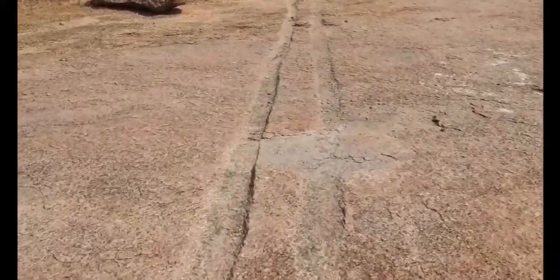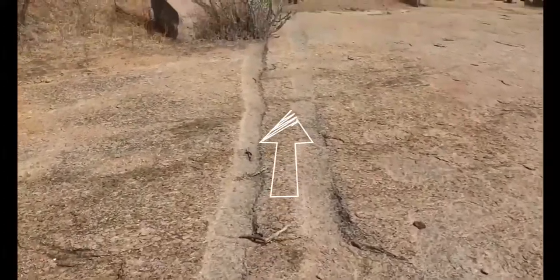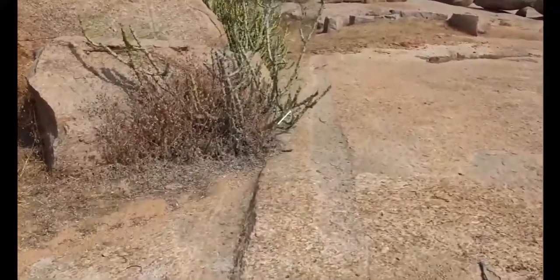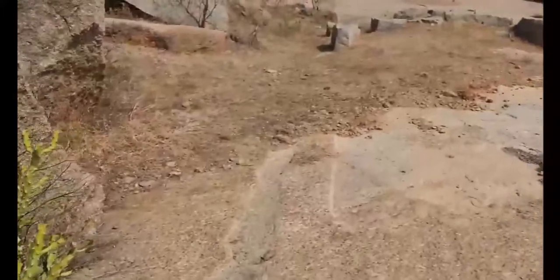This is a very important place, important because it shows from where the blocks of stones were brought. We can see the impressions of tracks formed because of dragging of huge blocks of stones. There are multiple such tracks found here. We can even see some cut blocks of stones which were not transported and have been lying at the same place for centuries.